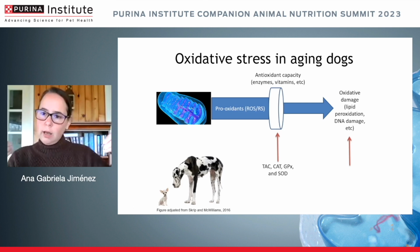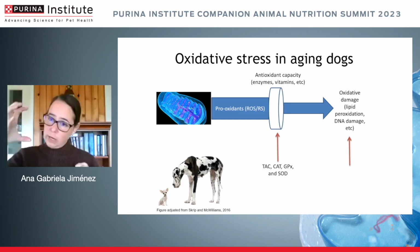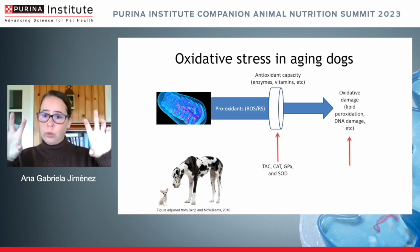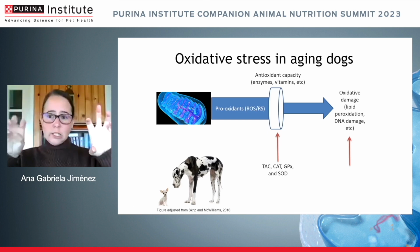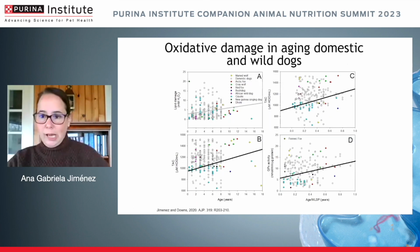When we're talking about oxidative stress, you can't talk about oxidative stress by just measuring the antioxidant pool or just measuring the lipid damage. It's a seesaw. And so you have to measure both. You have to measure the antioxidant capacity and some type of damage. And so let me show you some of these results. I'm going to guide you. This is a lot. I'm going to guide you through what these graphs stand for.